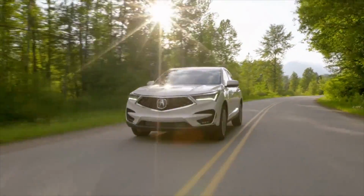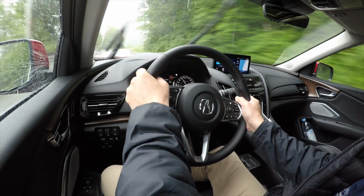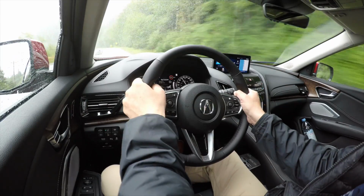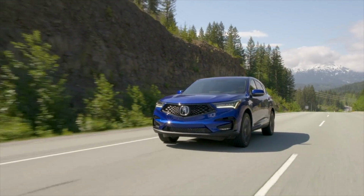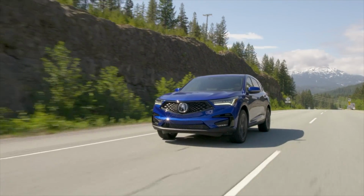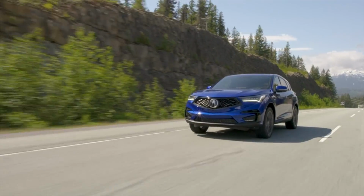And it does work. There is a marked difference between Comfort, Sport, and Sport Plus. Driving through the mountains, there have been some really bumpy sections, so I've actually had to turn it down, and it really makes a difference. Now, they have the A-Spec model, the one with the 20-inch wheels and the blacked out look, that looks more aggressive and sportier.